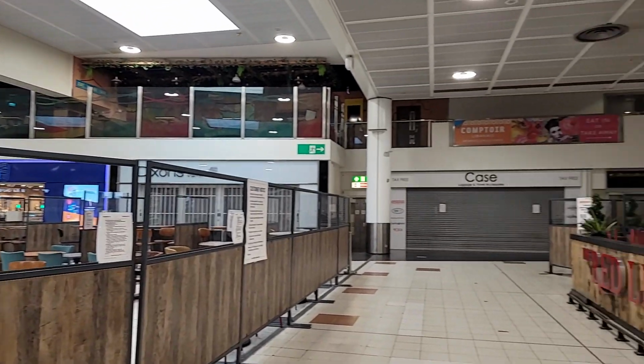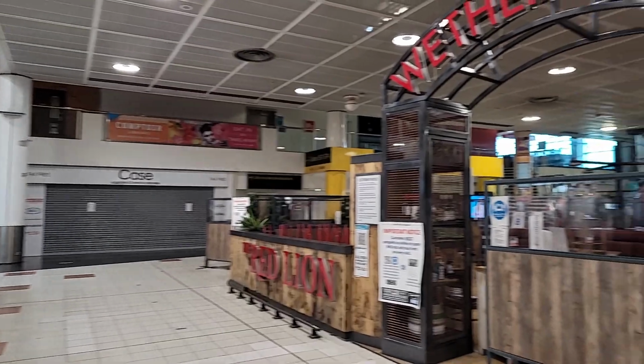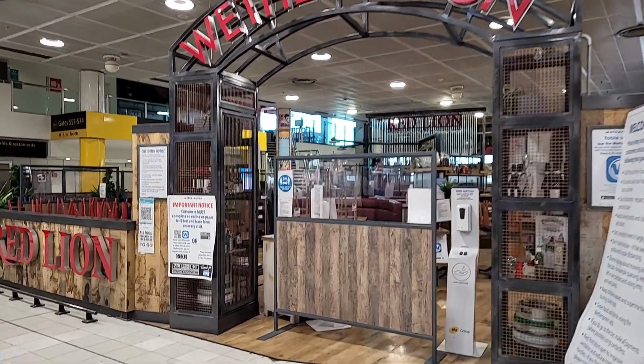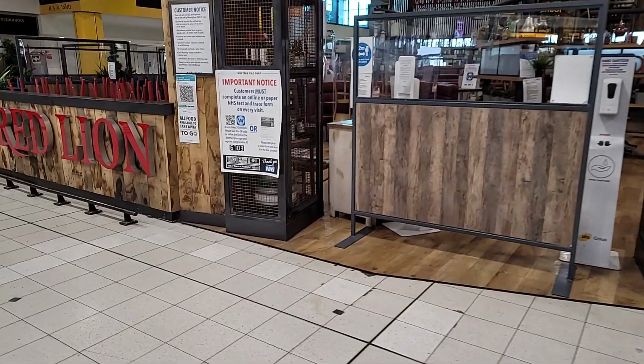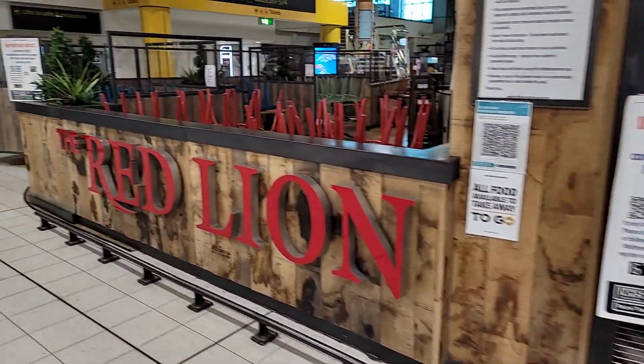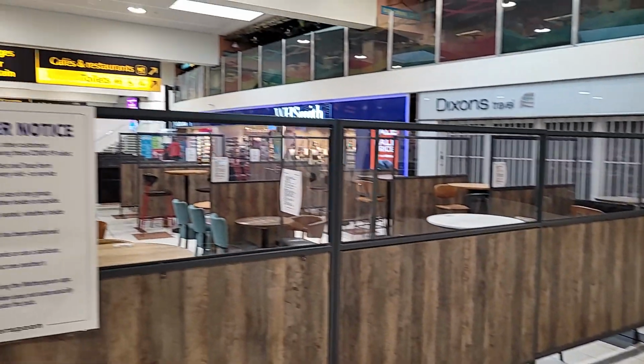The other odd thing, of course, was that the North Terminal was pretty much empty. There aren't many flights going out. I think there was a British Airways flight to Antigua, there was one to Cancun, and then just a few other flights with other airlines. Very, very quiet at the airport on that Saturday morning. Only a handful of flights for the whole day as far as I could see.